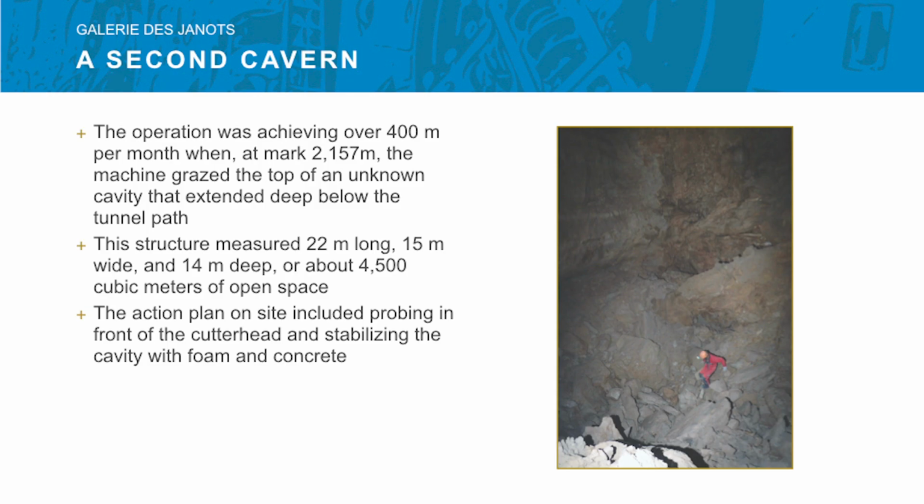So the people moved on, and the speed really went up after we closed the first cavern. They made 400 meters a month, which is really, really good performance for a machine of that size. With a small machine, you have to deal with a small diameter, logistics, and a small tunnel. So they've been very, very fast.